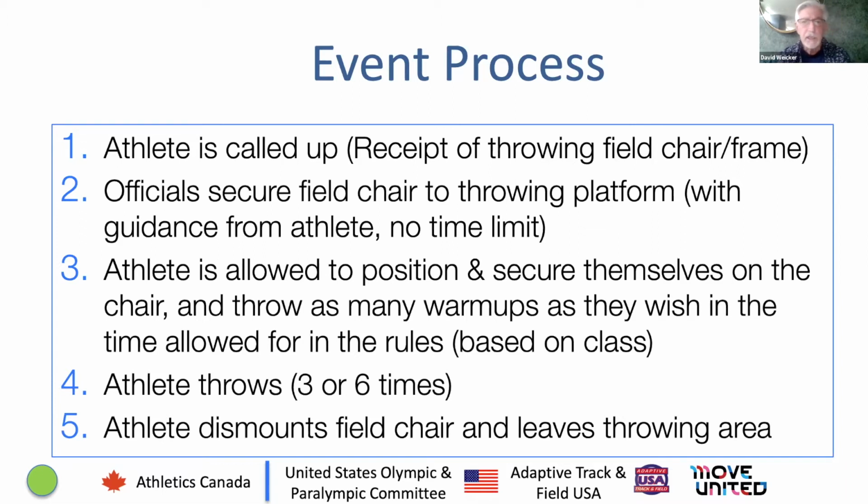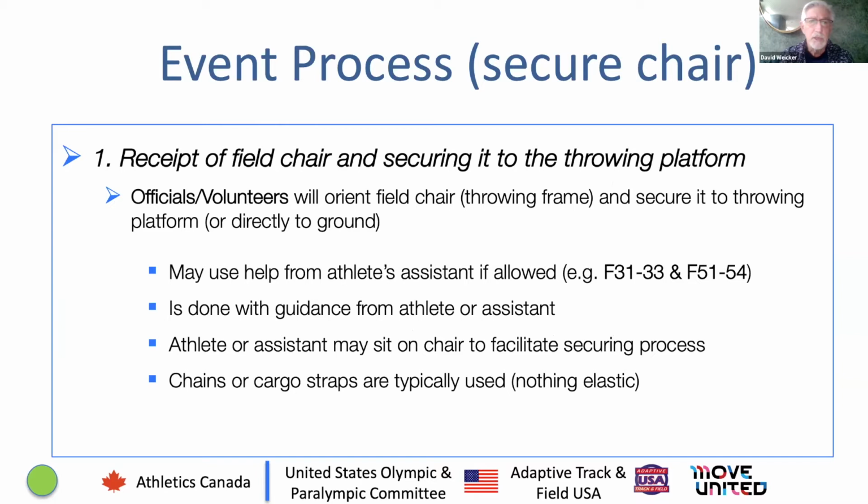Now, going to the next slide is a little bit more detail on receipt of the field chair and securing it to the throwing platform. So officials, usually volunteers, will orient the field chair or throwing frame and secure it to the platform or directly to the ground. And it all depends on what is available for securing the throwing frame. And they may use help from the athlete's assistant if allowed. So that's F31 to 33, as well as F51 to 54.